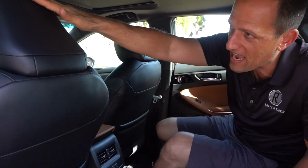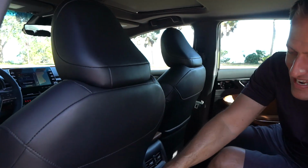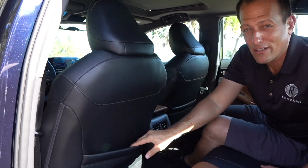I do love the way you have the leather, comes all the way around. Nice large pocket.